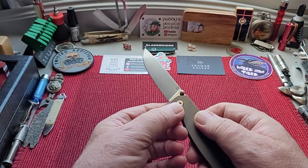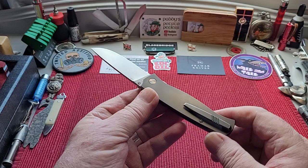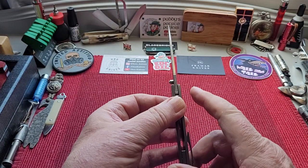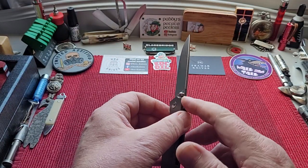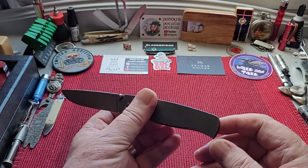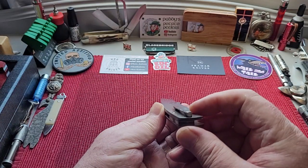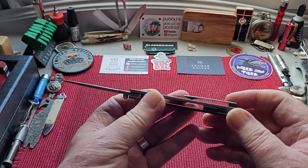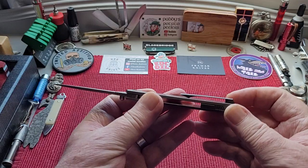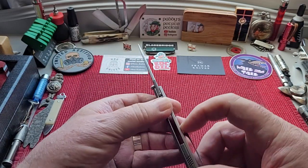Absolutely beautiful. Very simple nuts and bolts on this little knife. It's only a one-sided thumb stop. Apparently, you can take this off, though. You can unscrew it and move it to the other side if you're left-handed. You cannot move that, though. You can't move the pocket clip. This is set in. Beautiful pocket clip. Absolutely, look at that. The clearance is beautiful. Enough ramp to get over jeans or anything. Stunning.